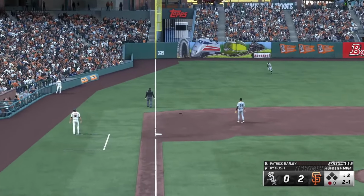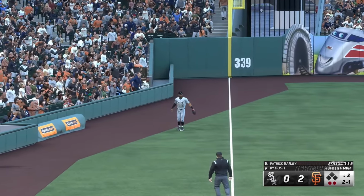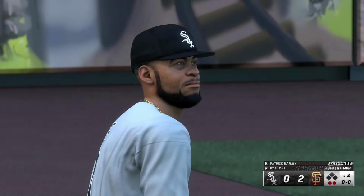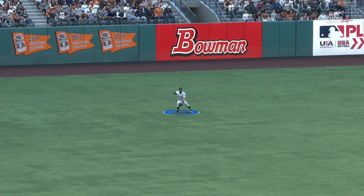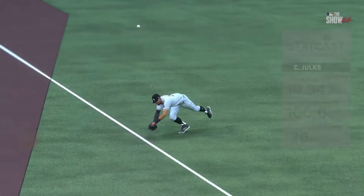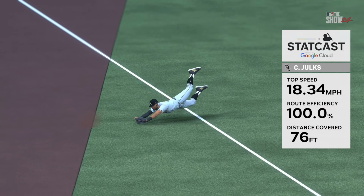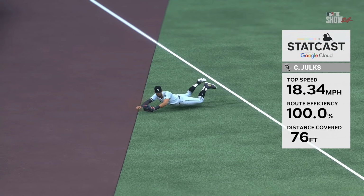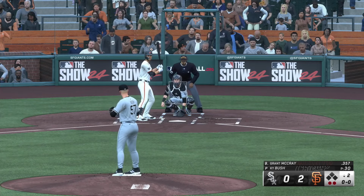In the air, left field, Jung on the run towards the line. Dives, what a play! And wow, what a great diving catch, Ziggy. Statcast says that was a near perfect route, and it had to be. That's just a big part of his game. This guy's instincts just seem to always put him in a position to make special plays, and right there, he's done it again.